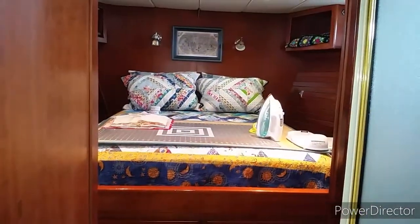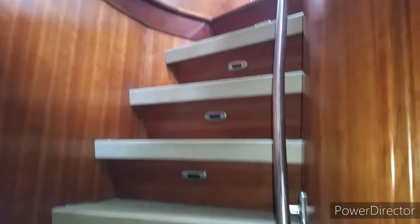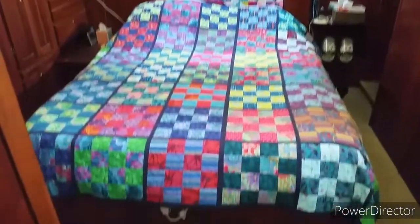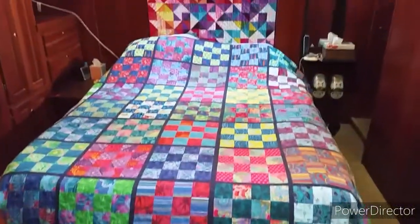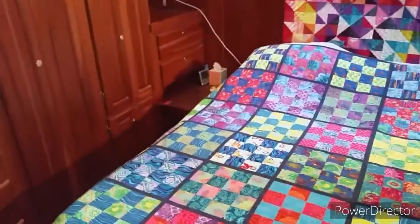Okay, across the hallway from the sewing room / guest room, these are the stairs that go upstairs to the main living area of the boat. The opposite direction is our bedroom, which is a little bit bigger. This is a queen size bed, and the other one is a double bed, and there's a little more space on each side, and the room is rectangular.